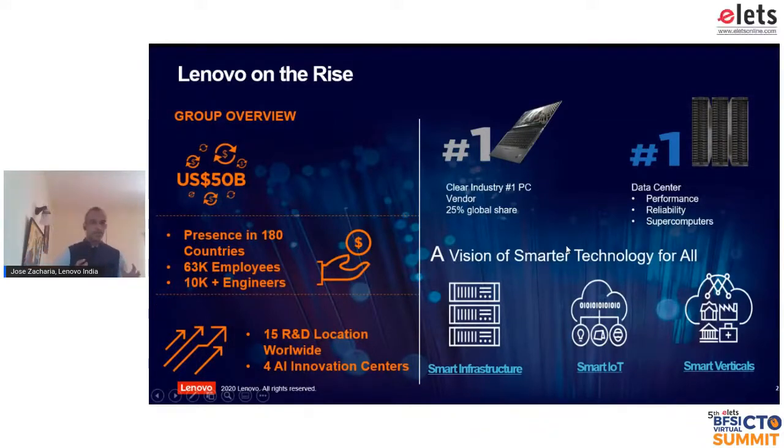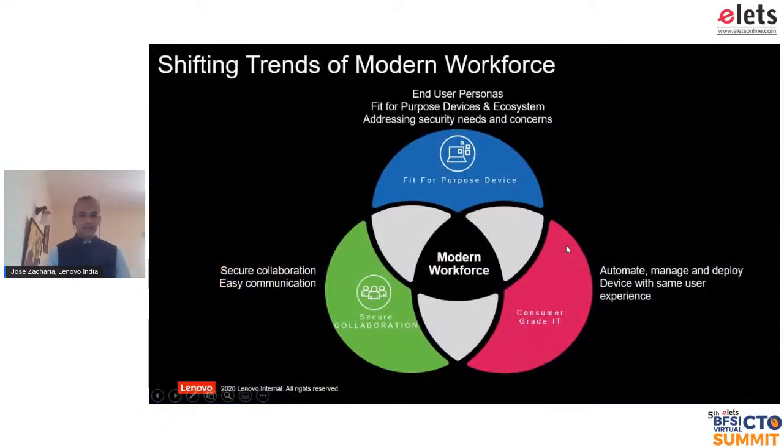Now, at the highest level, the vision of this company is modern technology for all. Now, when I break this down into an executable level, we call it the 3S strategy: the smart infrastructure, smart IoT, and smart verticals. We're now going into different industries, different verticals, trying to figure out what are the gaps and problems which exist in those industries, and trying to see if we can solve those problems using the power of technology.